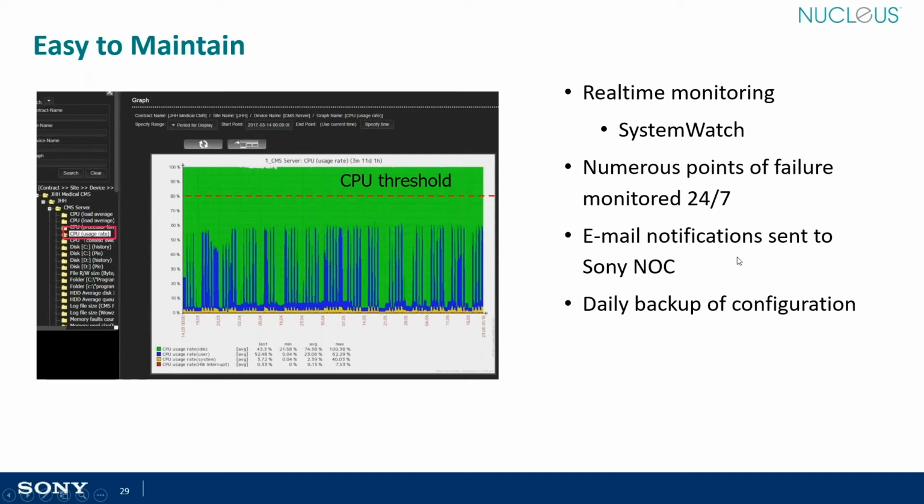And we have our Network Operations Center, a distributed network of people throughout the United States who monitor the system. They respond to those emails in many cases before it actually manifests itself as a problem within the room itself. We back up the configurations daily. This way, we don't overload the IT people. We're taking a lot of the responsibility for maintaining the system on ourselves.